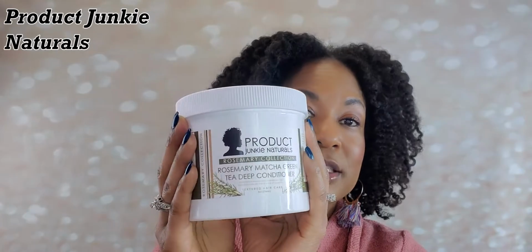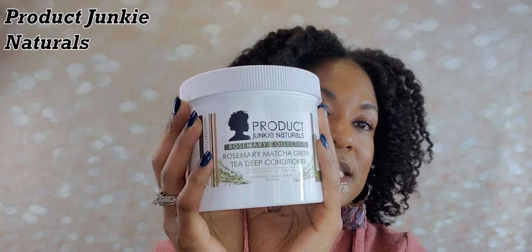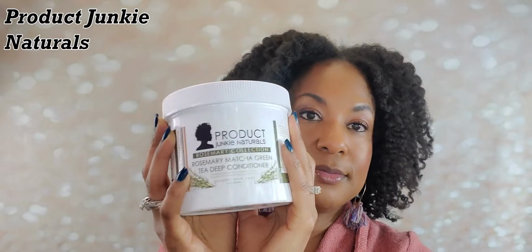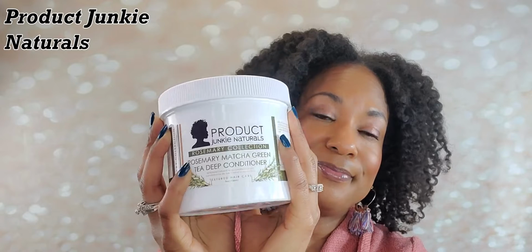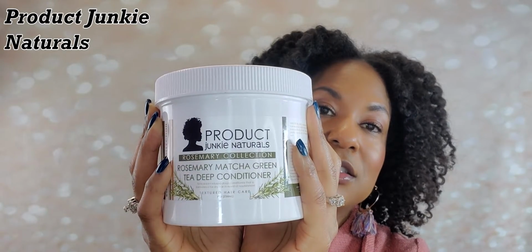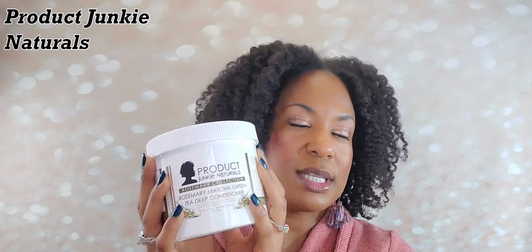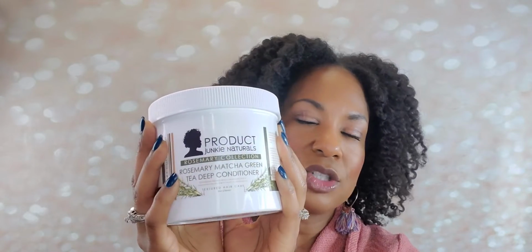I'm bringing out my big baby because I can't find a smaller one. My Product Junkie Naturals Rosemary Matcha Green Tea Deep Conditioner. This is my big liter one. So good. So good. I keep coming back to this one, sort of like the Soul Tanicals one. You get one that's in your mind, you try others that are really good, but certain ones stand out. This is my standout from Product Junkie Naturals. I just love this stuff, obviously so much I bought an entire 32 ounces, but love it. So good.